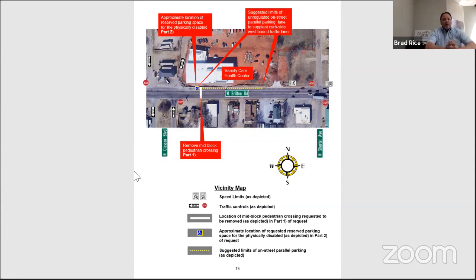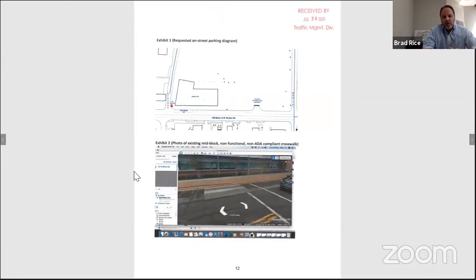Basically, what we're requesting is, if you've been down Britton Road in a while, it's obviously a very busy street. There's a lot of real estate development and redevelopment going on from Western down to where we are and a little bit further. Variety Care has been built directly across the street from us.